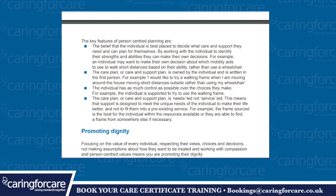The care plan, or care and support plan, is owned by the individual and is written in the first person. For example, "I would like to try a walking frame when I am moving around the house and moving short distances outside rather than using my wheelchair." The individual has as much control over the choices they make. For example, the individual is supported to try and use the walking frame.